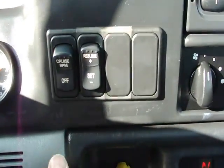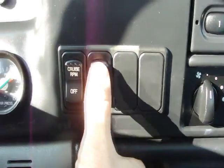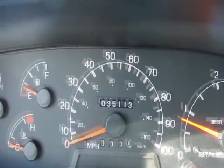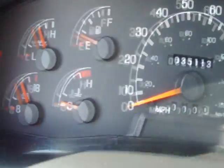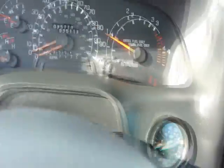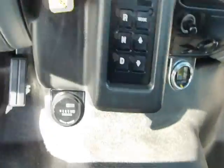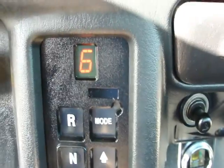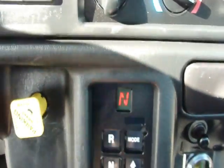It's got cruise. Building up the air pressure on it. Clean interior. No rips, no tears. Full length rubber floor mat. Transmission here. Put it in drive. That's a 6-speed right there, folks. PTO gear in it.